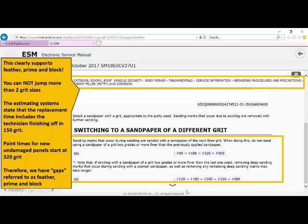Ladies and gentlemen, what is this talking about right here? It's feather, prime, and block. Ladies and gentlemen, the estimating systems very clearly, Autotext, DCC, and Mitchell say that when your technician gets paid to replace a panel, it is for your technician to finish off up to 150 grit. And then the estimating systems also state that your paint times are for new undamaged panels starting with 320 grit. Ladies and gentlemen, you can't go from 150 to 320.